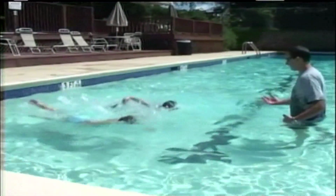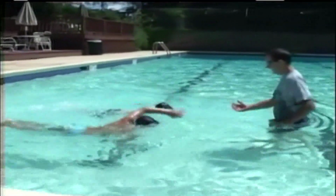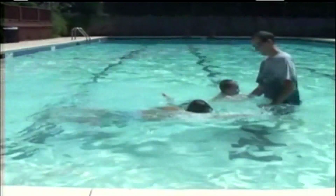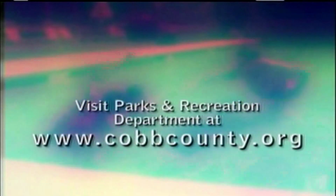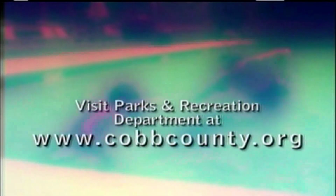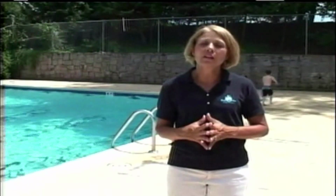Children from a non-swimming household are 8 times more likely to drown. So what can you do? Enroll your child in a swim class. If you don't know how to swim, then enroll yourself in a Parent-Child Learn to Swim class. To find swimming lessons, contact your local Parks and Recreation Department by visiting www.cobbcounty.org or go through WellStar by calling 770-956-STAR.